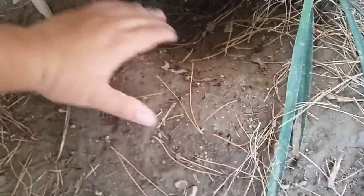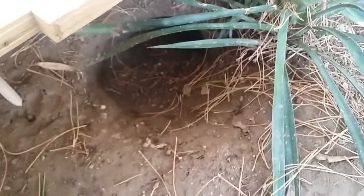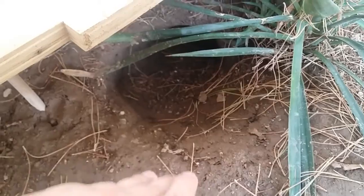And I also created these mounds yesterday, from the dirt I pulled out. I put it all around so that when it rains, it doesn't all rush in there at once. It kind of just seeps in there, giving her time to get out, drink some rain, go to safety, find another hole, whatever she wants to do. And yeah, that's the hole.